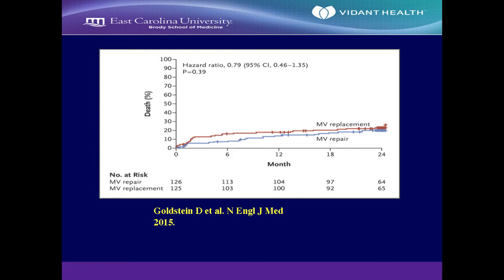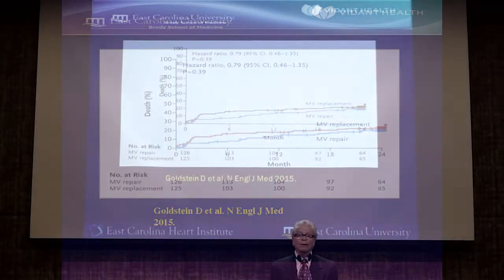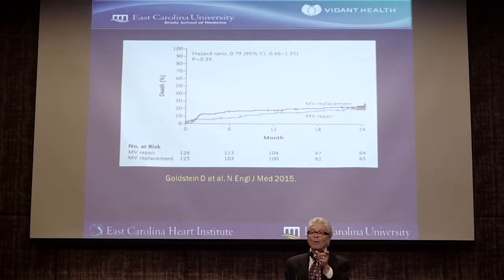10% mortality per year, which is exactly the same mortality from secondary MR as it was when I was a fellow. It's because it's not the valve. We have not developed yet a way of making the ventricle better. For our patient that's had 3 MIs, we don't have any way of replacing the muscle that he lost from his myocardial infarctions.